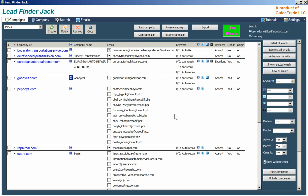Do you have mobile email templates? Yes, I do, and they will be in the next update released if you have the pro version.